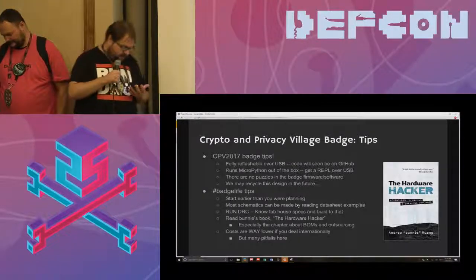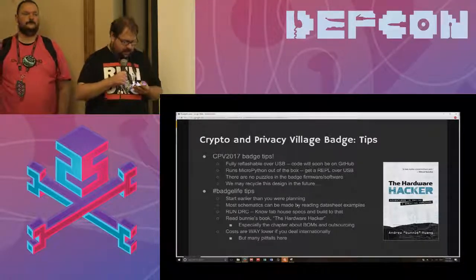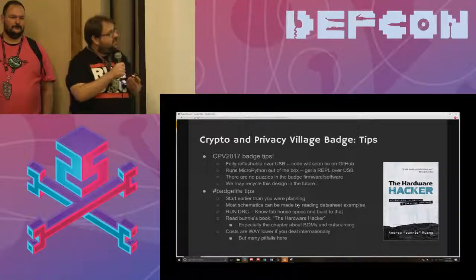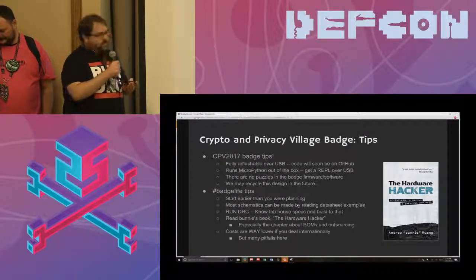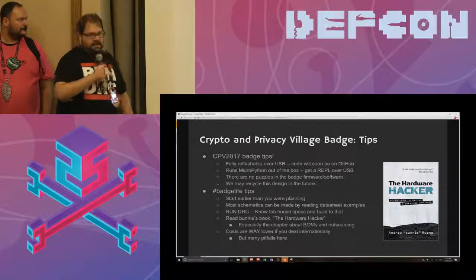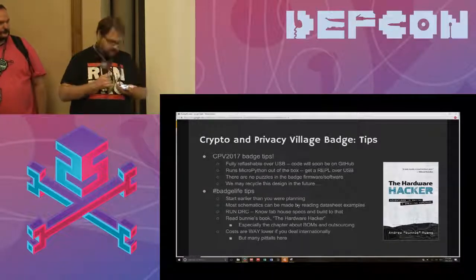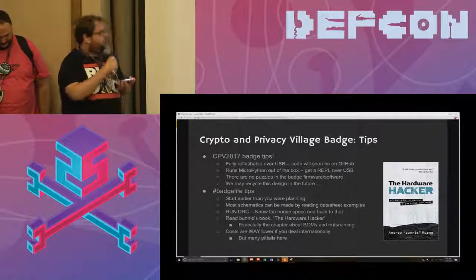For the Crypto and Privacy Village badge, it's actually fully reflashable over USB. You don't need any custom tools to flash it. If you hold down the rotary encoder while you plug it in, it will come up as a HID device, which you can reflash the 8-bit microcontroller with some of the Silicon Labs tools. And then once that's up, then you can reflash the ESP32 with the standard ESP32 development toolkit. If you don't want to deal with that, there's MicroPython running on it. If you plug into it, you'll get a serial port. You get basically an interpreter interface, and you can start playing around with the badges directly over USB like that.